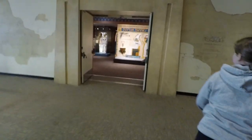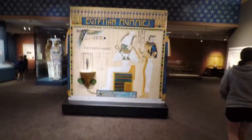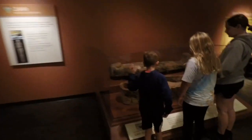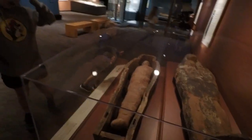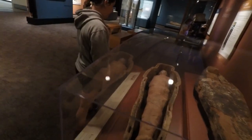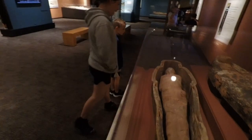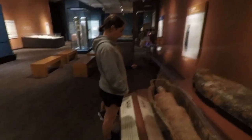All right. Egyptian mummies. A mummy. So first they take out all of its organs, and then they dry it out, and then they wrap it up with linen provided by the family. How would you like to have been buried, and all of a sudden, hundreds of years later, somebody comes and digs you up and puts you in a museum so people can look at you?